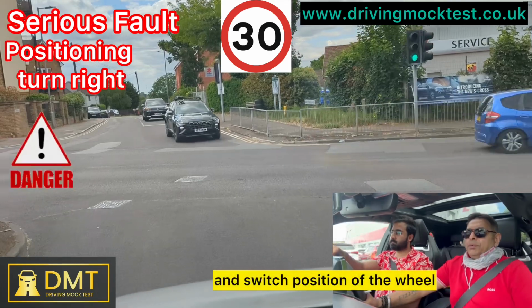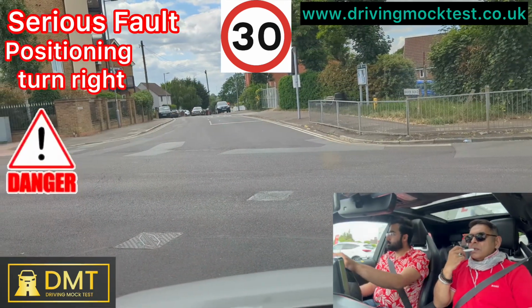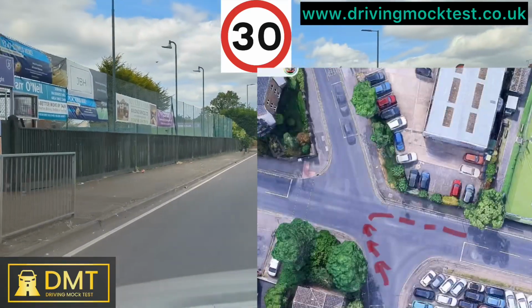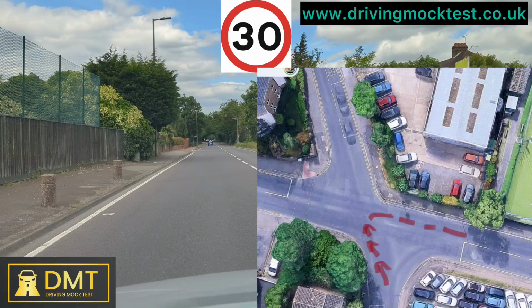Take over here, it's positioning over here. Alright, cool. As you're turning right here, you need to position to your left a bit more. I've made a little diagram here to show you to come to your left a bit more and then steer to your right.